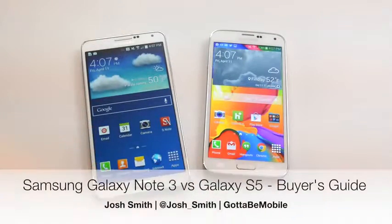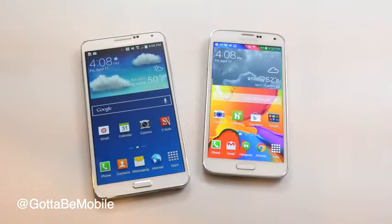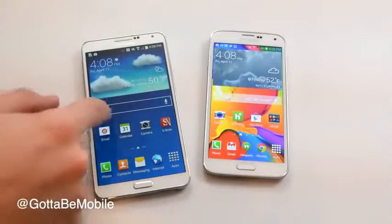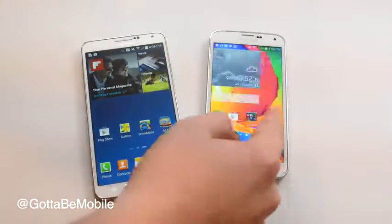Galaxy Note 3 and the Galaxy S5, two of the hottest Samsung devices right now, two of the best smartphones on the market, and two of the best Android phones you can buy. I'm Josh Smith with GoDaddyMobile.com. I'm going to show you some differences between these two devices.